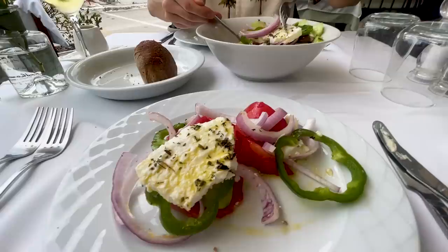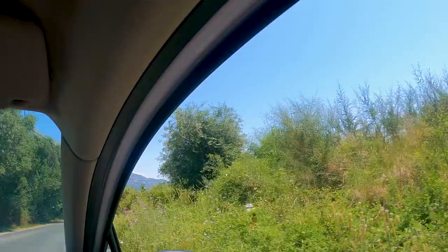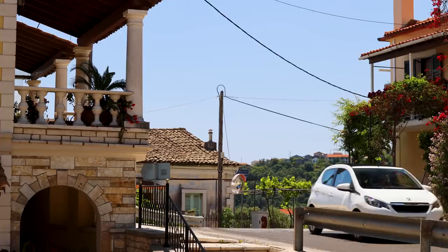But again, little did we realise just how far away everything is and how windy the roads are. So for example, it took us more than an hour just to drive from our hotel to Cape Drastis. So that's like a 2-hour return trip through the windy roads. Next time, I think we'd spend half the time on one side of the island and half the trip on the other. Or stay in a more central location, possibly around Ipsos Beach.